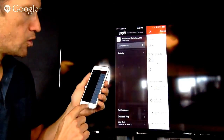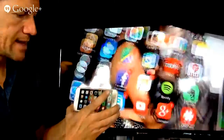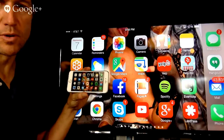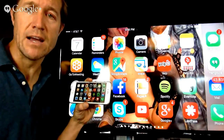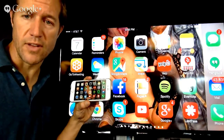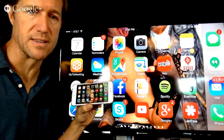So that's a really cool new tool that I would highly recommend that you get as a download from the App Store, either on your Android or your iPhone, to really keep track of what's going on. And you can also have it send you a notification whenever you get any new reviews on Yelp. So you can get a notification, and that way you can respond very quickly right in the actual app itself.